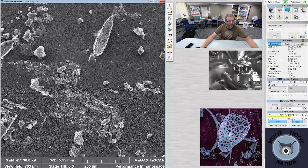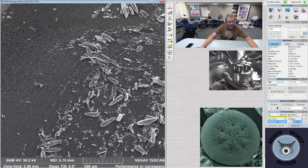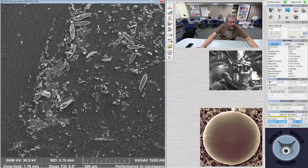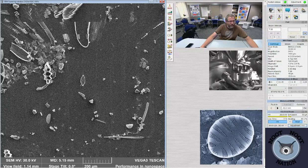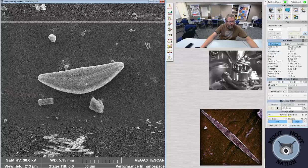Just Cymbella everywhere. It's another internal view of that same diatom. It's Caloneis. Thought it might have been an external. That's Mexicana again, I think. Yeah.